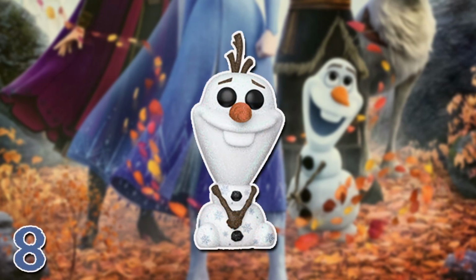Alright, so at number 8, speaking of Olaf, we have another Olaf here, but this one is the Diamond Edition. Instead of usually being exclusive to Hot Topic, this one will be available at Barnes & Noble. I feel like most of the Diamond ones are available at Hot Topic, but for this one, it's Barnes & Noble, and I think that's kind of cool to switch it up. It doesn't work out for me because I don't have Barnes & Noble here in Canada. But the thing is, you're able to order from there, so if I did want this one for some reason, I would be able to get it.